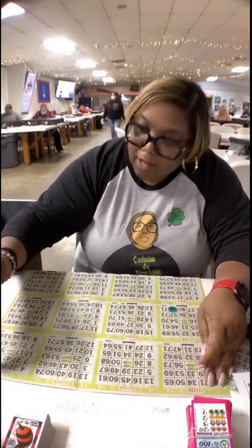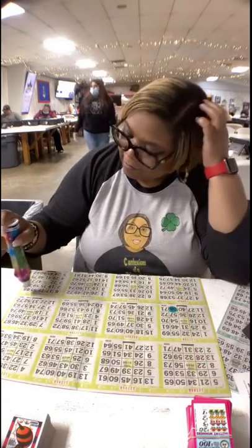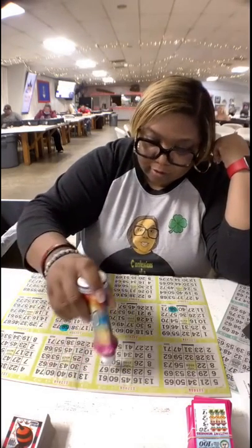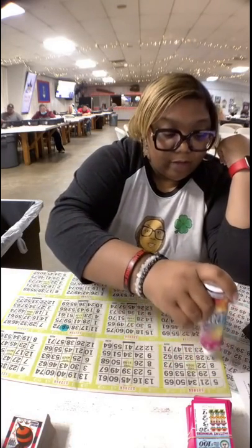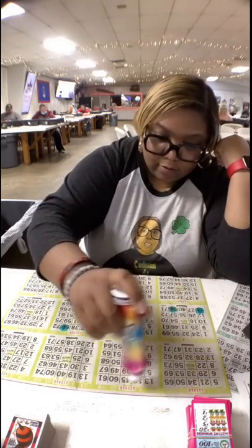G56. Pick them all last for that 3-2-1 Derby out there on the floor. $500 horse, $100 whole ball, total payout $600 on that game. B11.